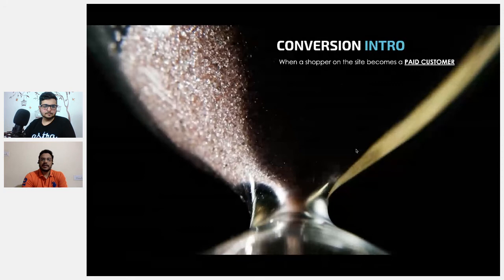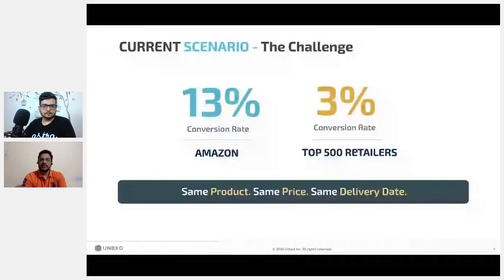Speaking of conversions, buyers today have a much broader choice, which means once a shopper lands on your site, it is imperative for you to weave an experience that is personalized and contextually relevant. Amazon, the big daddy of e-commerce, enjoys a conversion rate of around 13%. It's even better for Prime customers. But the rate of conversion for other retail e-commerce sites for the same product at the same price is at best 3%. Why is this? One of the main reasons is that the buyer just could not find the right product easily. They get null searches and end up assuming you don't have the product, or worse, they get completely irrelevant results.